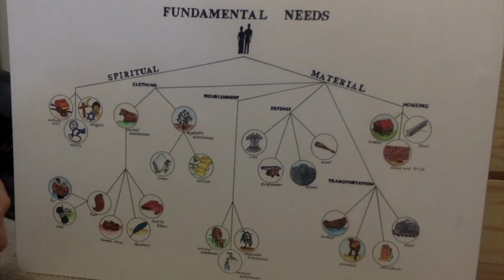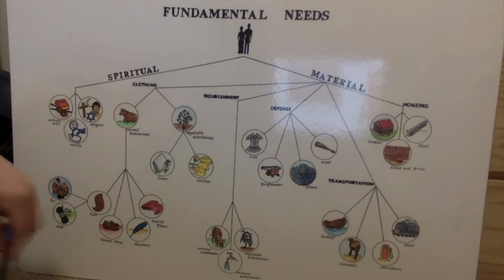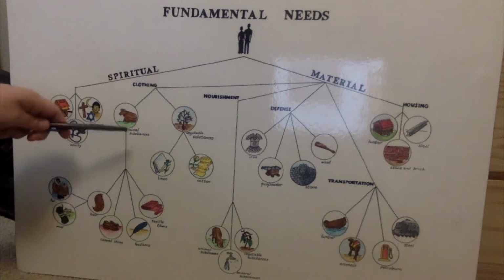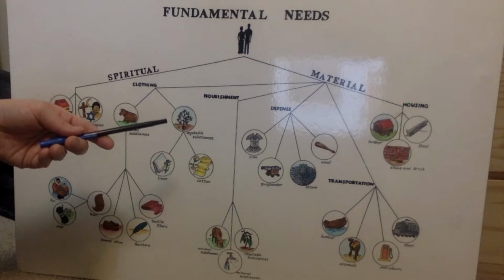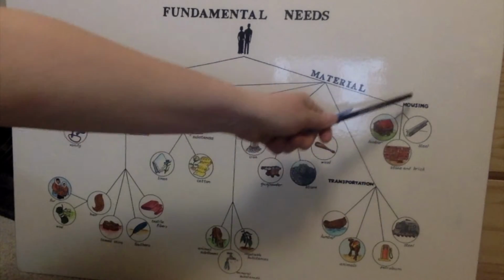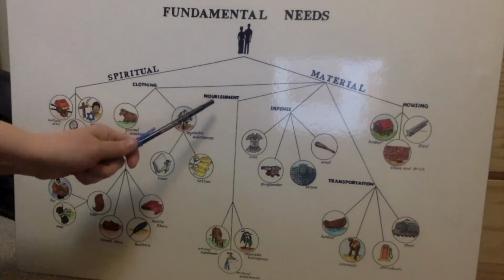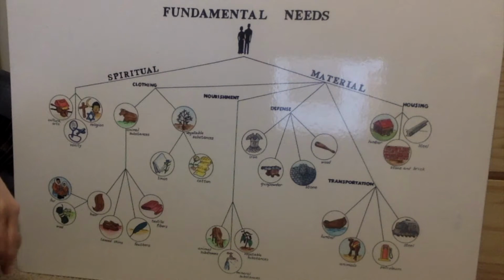So we as humans definitely need some kind of clothing on our body, either to protect us from the sun or to protect us from the cold or sometimes even to protect us from getting hurt. If you're a farmer and you're out in the crops all day, you really don't want all that matter and dirt all over your skin all the time. You would want to wear a nice good pair of jeans that are thick, that can protect you from getting scratched and all that. So clothing. So that's our material needs. We need housing, transportation, defense, nourishment, and clothing. We need all of these things in order to survive and live our best lives.